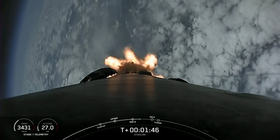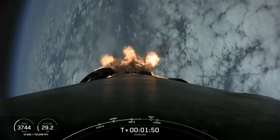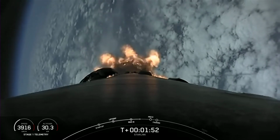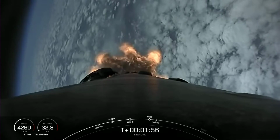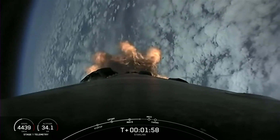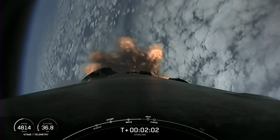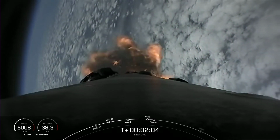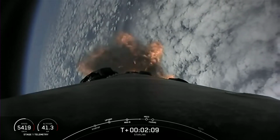We're basically flowing some of the super chilled liquid oxygen through the turbopumps of the second stage MVAC engine in preparation for its ignition. But first, we have to do MECO, or main engine cutoff. That's where all 9 Merlin engines shut off to slow the vehicle down in preparation for the next milestone, which is stage separation, where the first stage and second stage will separate.